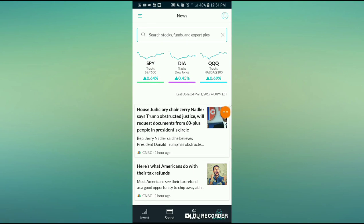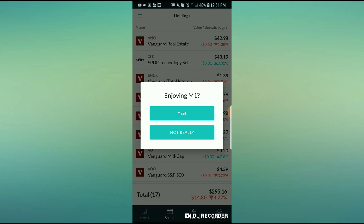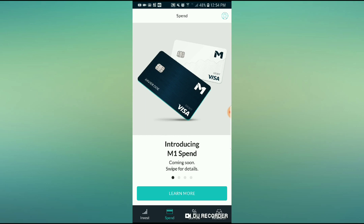Okay, one of the things people really complain about a lot on the Robinhood app is why there is no research component. This is part of where I think M1 Finance does better. See, you have the invest spot, right? Remind me later. Spin, borrow.